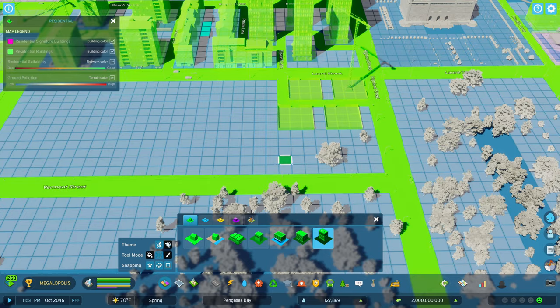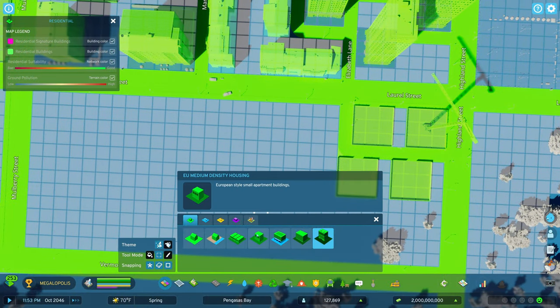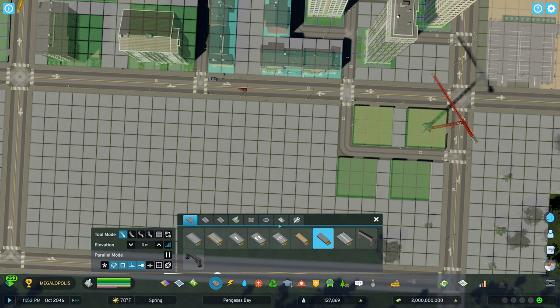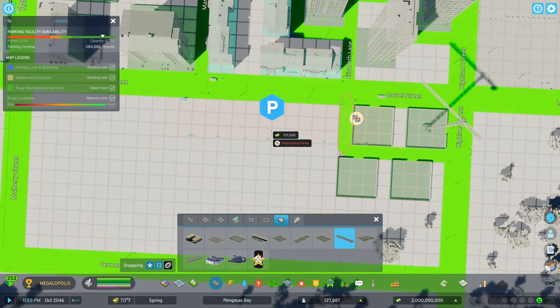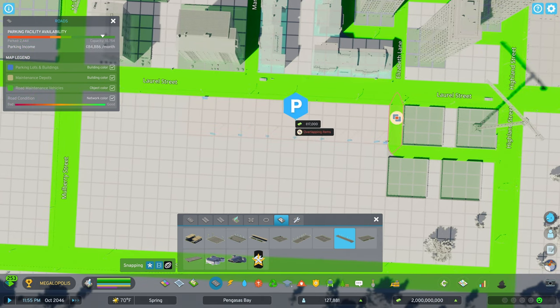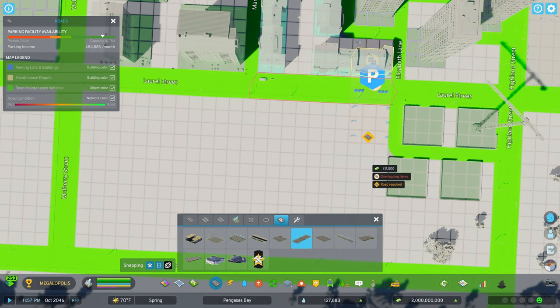Okay, yeah. So now I've got a couple of these 3x3 European style, I guess they'd be high density buildings in there. And I'm going to need to give myself some parking down in here because now we're really starting to get a lot of activity, you know, with a lot more residents in here. So let's see if I can find a nice parking. Is it a wide parking lot? Would that work in this space? Wow, that's really wide. That takes up, yeah, that's too much. Let's see if a long parking lot works, let's see if I can orient it this way, just right along the street.